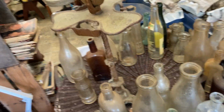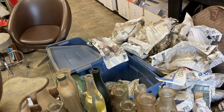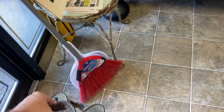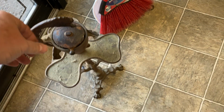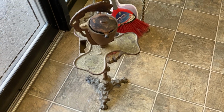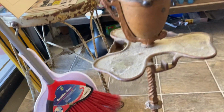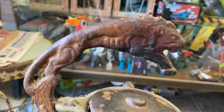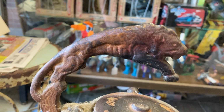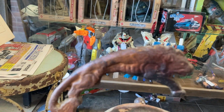But this, he came out of nowhere with this. He just said, oh, what else I got? Oh, yeah, this. And he went behind a curtain and pulled this guy out. And you get to see it before I clean it up, it's pretty spectacular. It is an ashtray or smoking stand, and it's all cast iron. It is definitely 1900s to 1920s era. It has this amazing leaping lion on there, and the patina from people picking it up over the years is just spectacular.